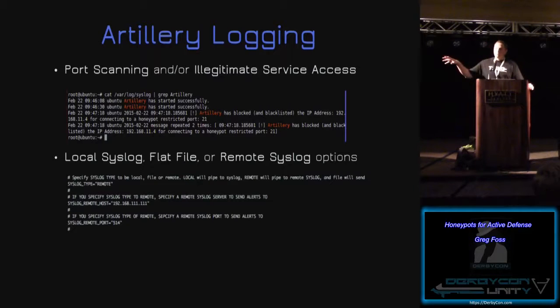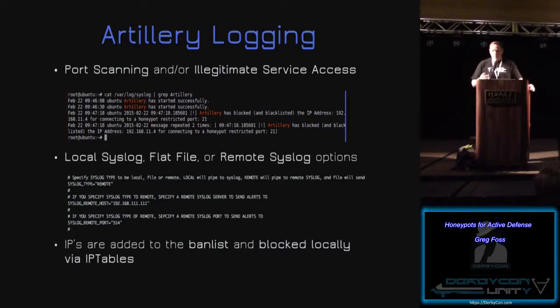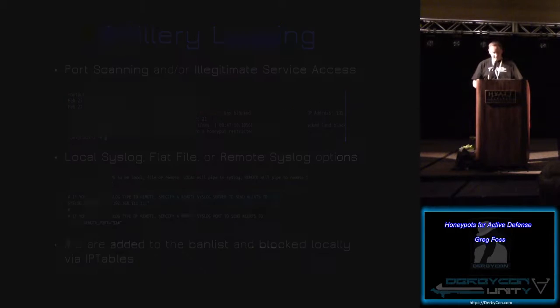Or you can push to a remote syslog server. So a lot of ways to pull this data and push everything off to another host, right? And same sort of thing, IPs are added to the ban list and blocked locally.